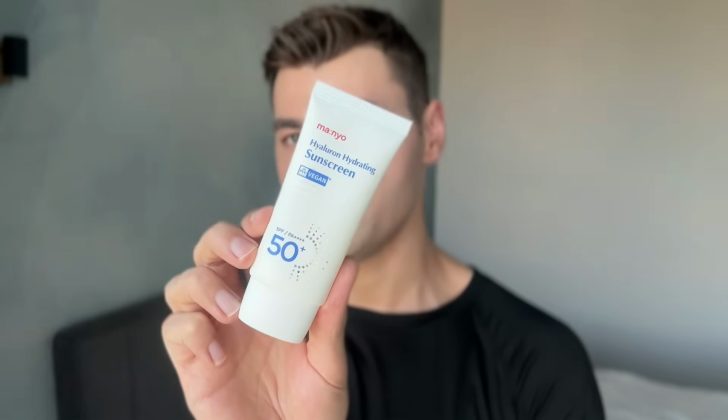Next I have actually another Korean sunscreen. This is the one from Manyo. Manyo Hyaluron Hydrating Sunscreen SPF50 plus PA plus plus plus, 4 pluses basically. New generation UV filters in this one. Not water resistant. But the smell of this one, very floral, very strong. It dissipates not that easily. So I'm kind of like not using it because of that reason. It's really like such a powerful floral scent. Maybe some of you are gonna like it, but it's just not for me.